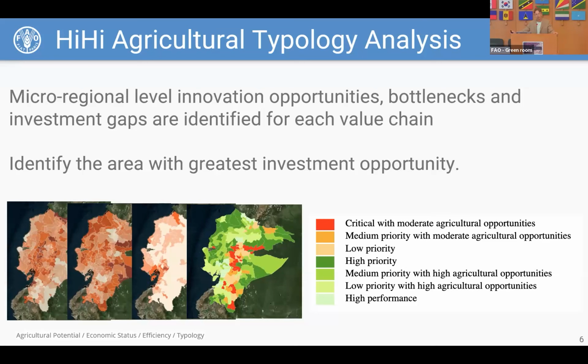We start with three baseline maps. So on the far left, we have the agricultural potential. So that will be for a specific value chain. The next one along is the economic status of the people living in that area. And then we have the technical efficiency for the value chain. So we have these three base maps. They are then combined together in what we call the agricultural typology, which is essentially a ranking of which areas or which districts we would like to investigate further. So that's the brightly colored map that you see in red and green.